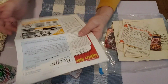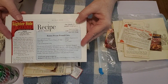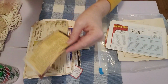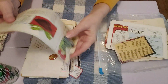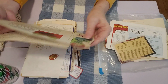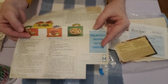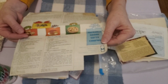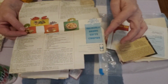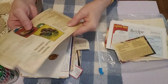And the lighter side, there's a recipe right here. I knew there had to be a recipe on here. There's a recipe here, a clip out. This paper is not normal. I don't know if this is from a newspaper or magazine or some type of flyer, but valuable bonus gift coupons. Cut something out there, probably a coupon. So there's recipes on here. That's why she kept it. Some ads, Pillsbury. So very cool, and it's got a lot of aging on there.